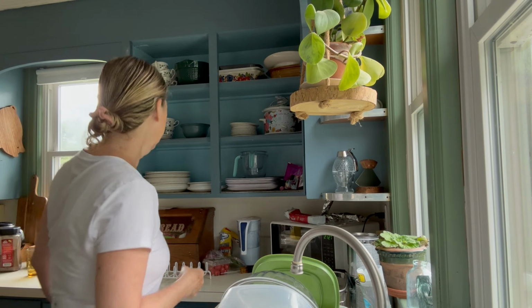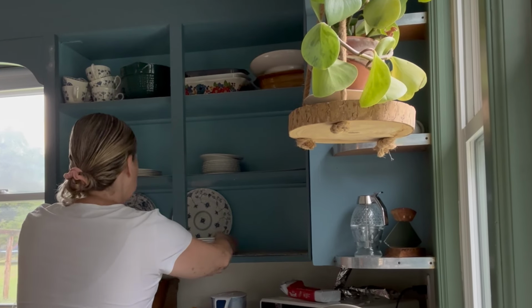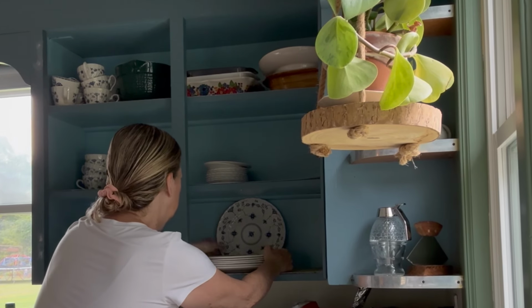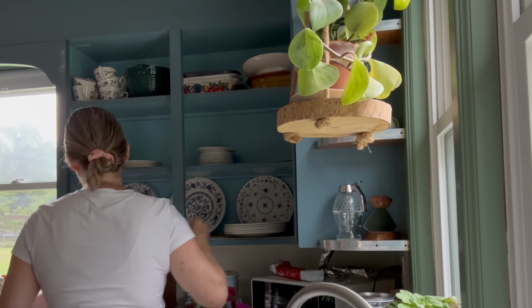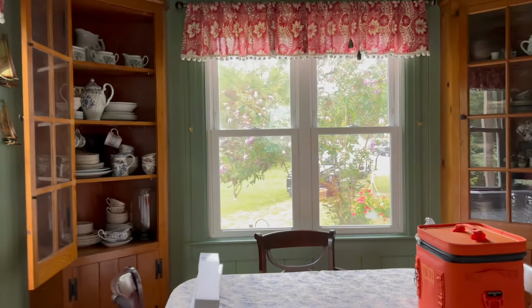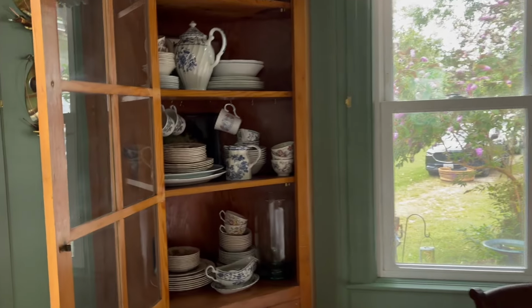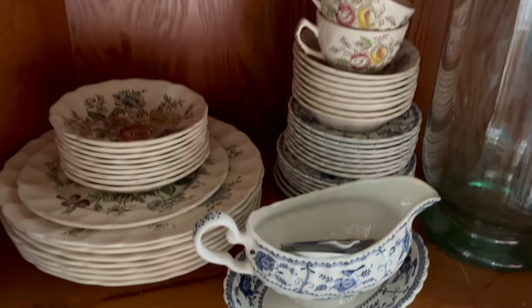I love to collect old china and in particular English ironstone, and I also love blue and white. I just have so much of it now, I decided to go through my kitchen and organize. I don't have open shelving, I just took off a couple of my cabinet doors to kind of give it that look. And I do have my very useful corner cabinets in my kitchen nook for more storage.